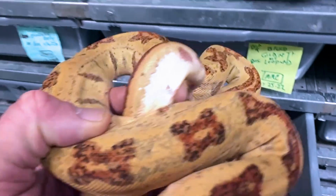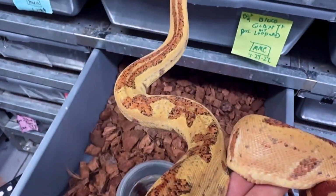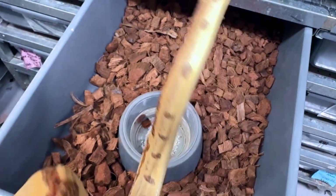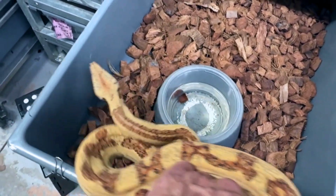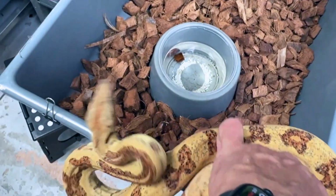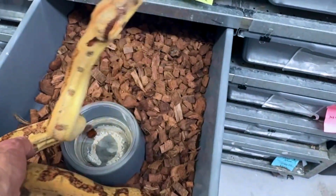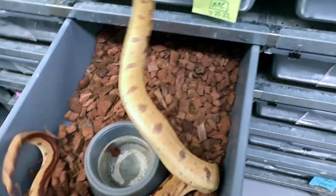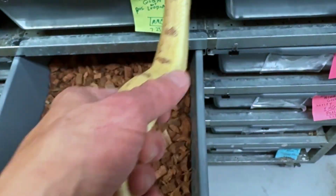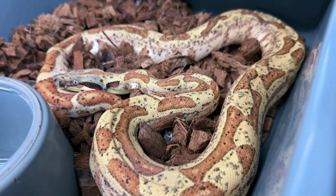And once again, you get this really cool look at the melanin pigments going in there. This snake, normally, if it didn't have Labyrinth, would be black by now, totally black. But it won't black out because of the hypo gene, which keeps it lighter, and then of course the Labyrinth gene. So it's a really nice combination of mixing genes. And this guy's not behaving so well.